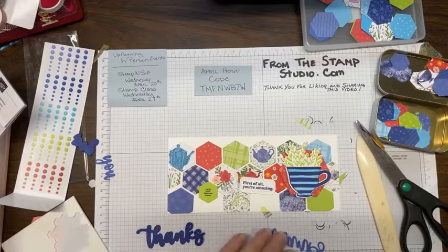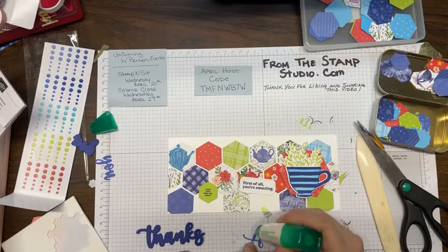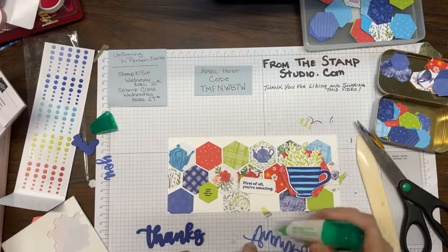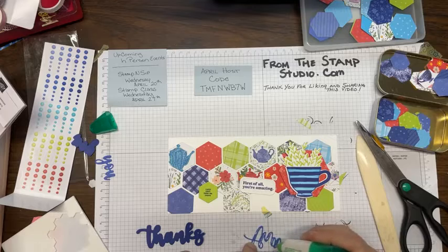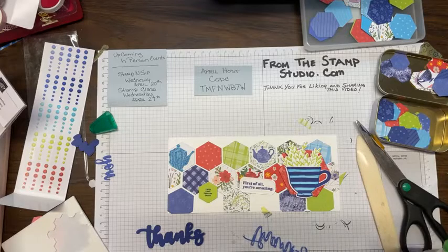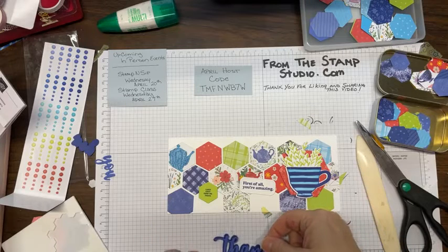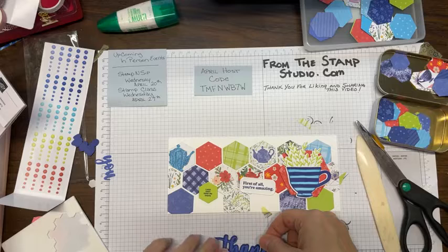Grab some glue because that's the easiest way to get this on. If you have a silicone mat, that's real handy. You could sponge it on, and if you do it that way, then you don't have to worry about getting glue onto your work surface, because sometimes that can get a little sticky. But that's pretty easy to do. You could also use our adhesive sheets.